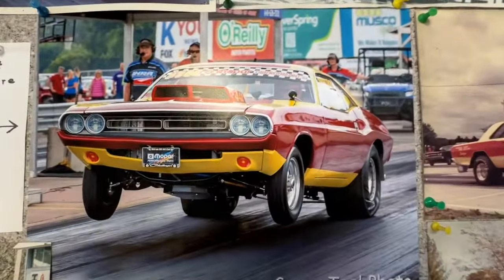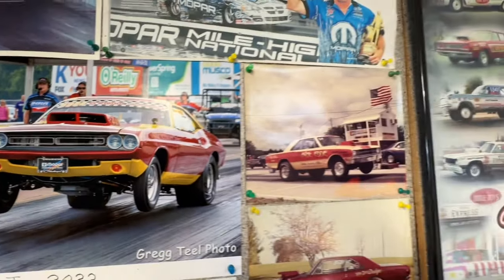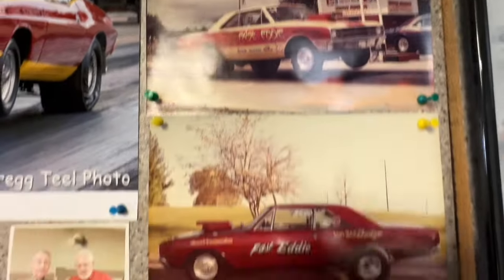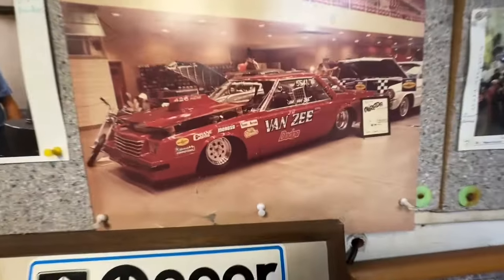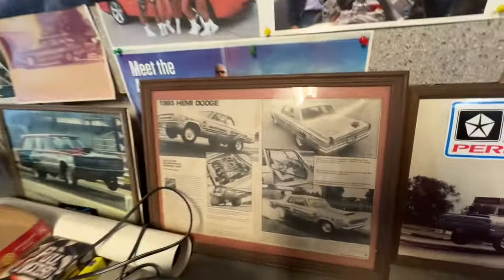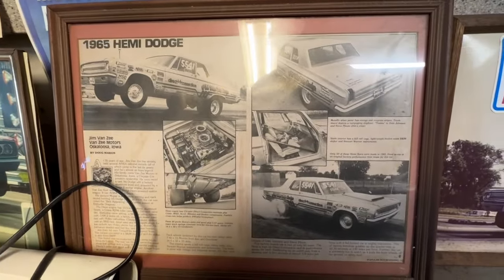Looks like it launches pretty good, mate. Oh yeah. That seems to be his thing, John. Yeah. Apparently. What's been your favorite car? My 65 Dodge. The 65 factory. Which is this one? Should have never ever sold that. Worst mistake ever made. Really? Yep.